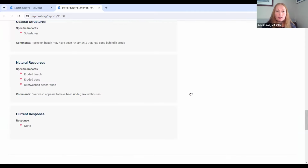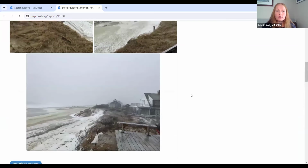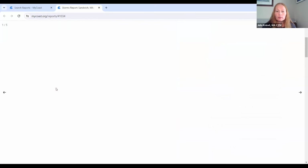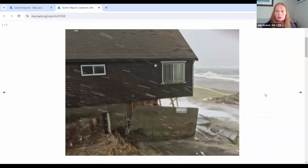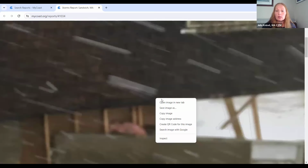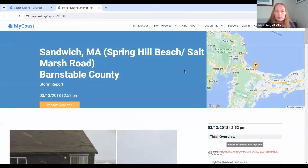Now, if you need to reference this report, you could always share the link with other people. You can bookmark it. And then if you're interested in these photos, you can click on a photo thumbnail and you can see the full version of it. And the way to download it is actually right clicking on it. And that'll give you the option to either just copy the image directly or to save it onto your computer to reference later. So those are the key pieces of information that we wanted to point out with these reports.